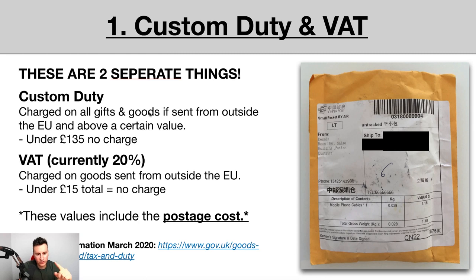So the first topic I want to address in this video is customs duty and VAT. These are two potential charges, two potential costs that you will come across as you're dropshipping. Outside of the EU into the UK, you have customs duty and you have VAT, two completely separate things, and these aren't to be confused with the VAT if you're a VAT registered business where you pay 20% on all sales. They're not to be confused with corporation tax, which is what you pay on your profits if you're a business, and they're not to be confused with income taxes as well. These are the taxes on the goods that you're bringing in, and that's it, just two separate things.